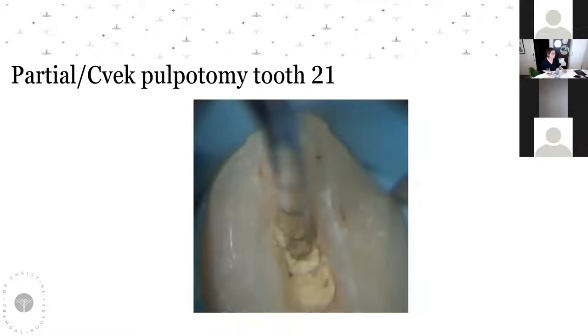Can I ask a question? Oh, yes, sorry. With respect to arresting the bleeding, what about hydrogen peroxide? Has that been used? Yes, it has been used. It's not been consistently used. So we don't actually have guidelines per se. This is largely adopted for vital pulp therapy, where we're trying to get the dentine bridge to form. So yeah, in this instance, that would be the case.